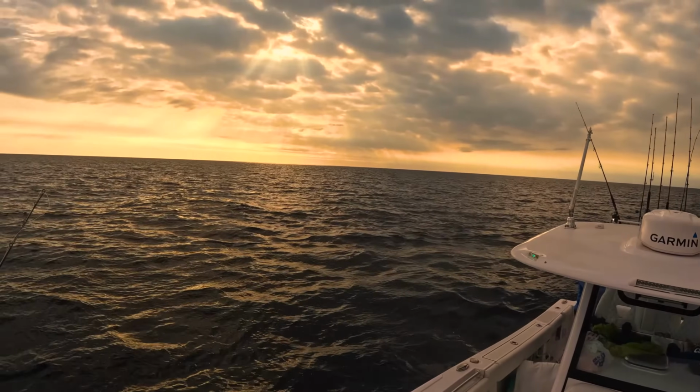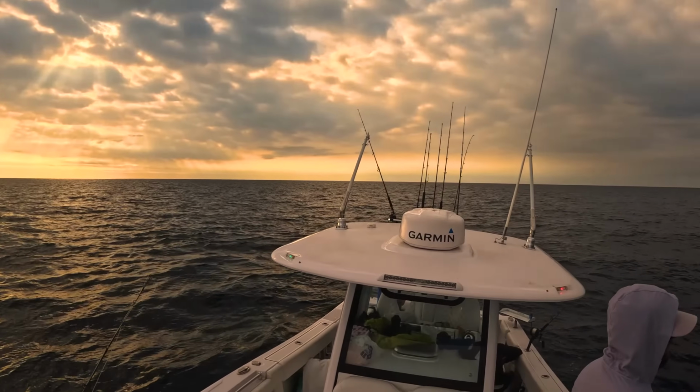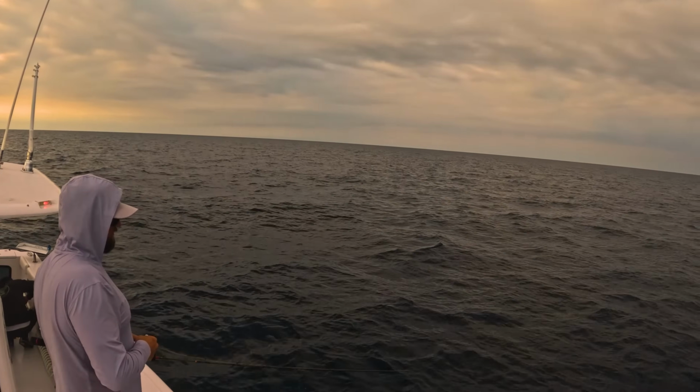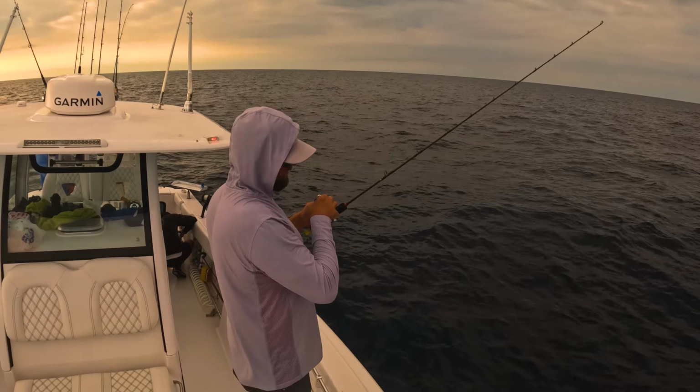Gotta love it out here. Gotta love it. The sun's poking through the clouds. Not a bad day. A little breezy. Let's go for another overnighter, boys.